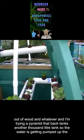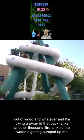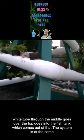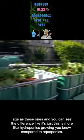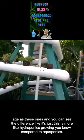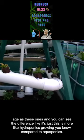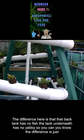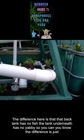That back tank's another 1,000 litre tank. So the water's getting pumped up the white tube through the middle, goes over the top, goes into the fish tank, which comes out to that. The system is the same age as these ones, and you can see the difference. This is more like hydroponics growing, compared to aquaponics. The difference here is that back tank has no fish. The tank underneath has no yabbies. So the difference is just astounding.